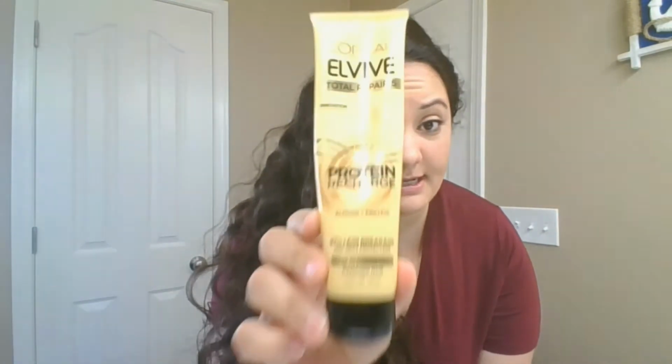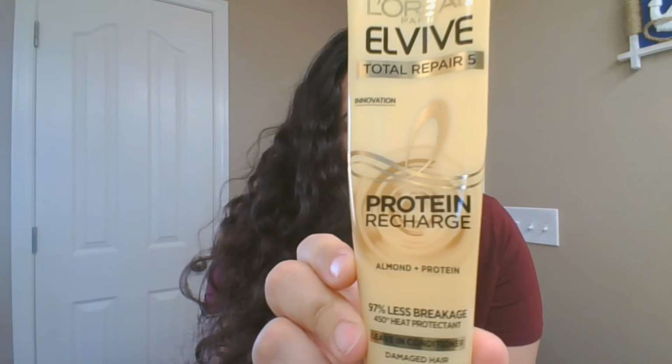And honestly, I have absolutely no product in my hair right now. I showered last night and I put the leave-in conditioner in my hair, this one again. And as you can see, my hair is always frizzy. That I'm working on. But my curls, they are so much more defined.